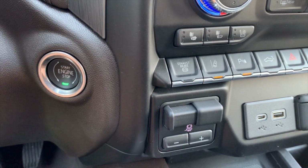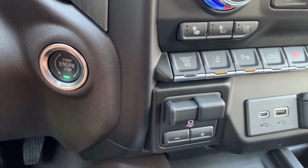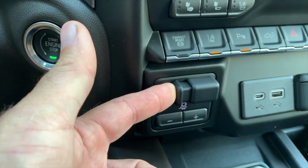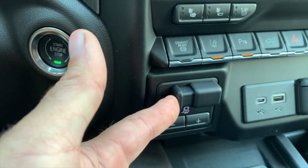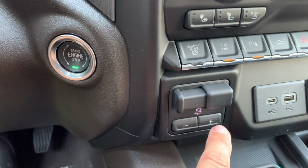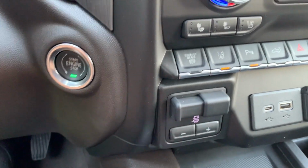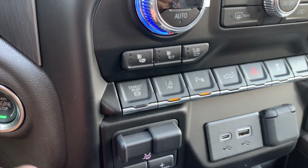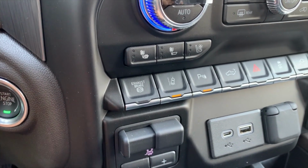Really cool. Let's talk about towing. The braking on the towing has been moved to the right. Now you can manually hit the brakes on your trailer without any of the brakes on the truck working right here, right? That's nice. You can also engage more trailer braking right here, take some out. The exhaust brake, another good feature to have when you're doing towing, takes some of the work off the brakes.